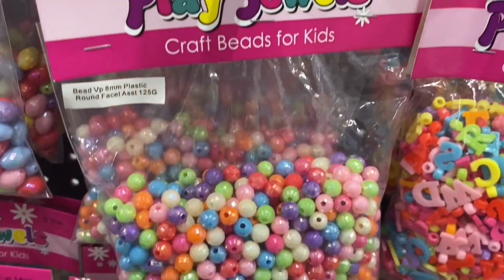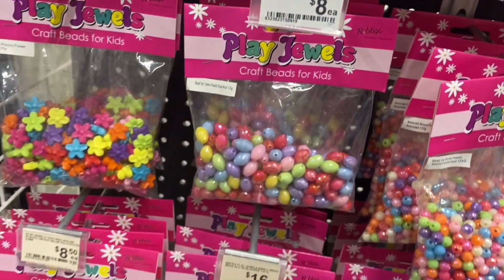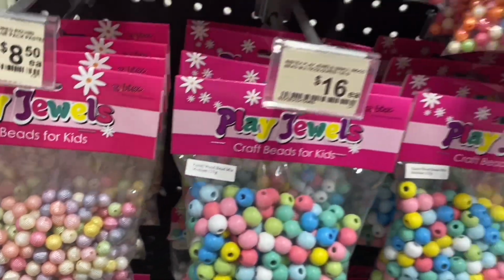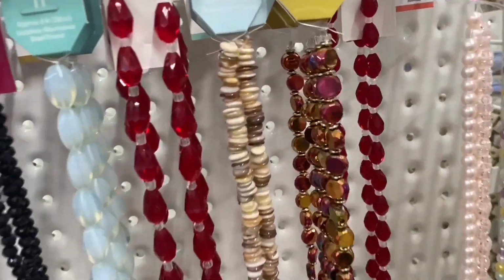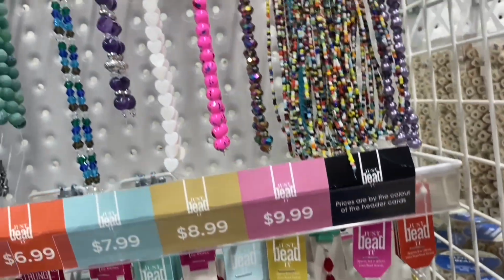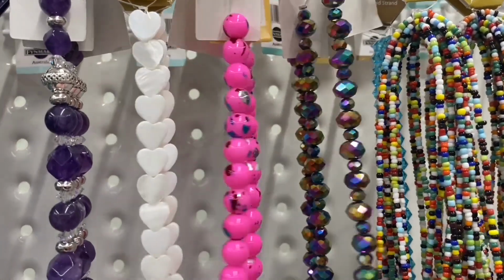And I really like these ones. I like juxtaposing beads. So I like having the really expensive glass pearls next to these really cute colourful kids beads. I think it's really cute. And I love these glass ones with the metallic finish. They're so beautiful, and loads of different ones.